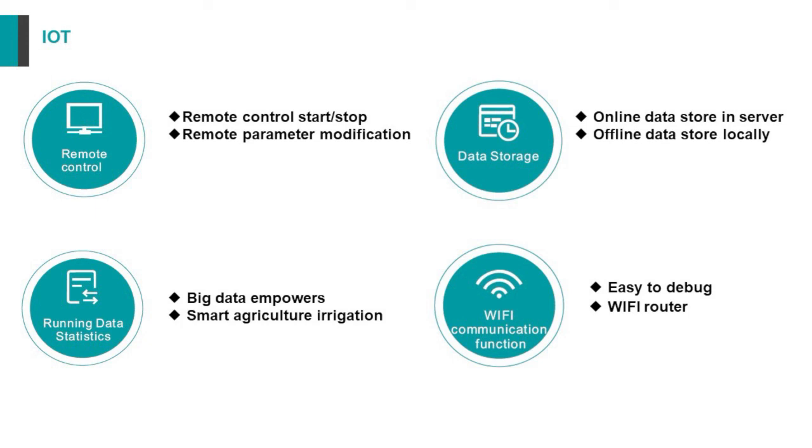Also providing 2 kinds of data storage solutions: online data storage in server and offline data storage in local memory chip. Empowering big data technology, the IoT system can collect basic information like temperature, humidity, pH value of soil, and calculate the irrigation water demand and fertilizer demand, daily and weekly, according to the crop growth cycle. Then, to achieve simple smart agricultural irrigation and fertilization.